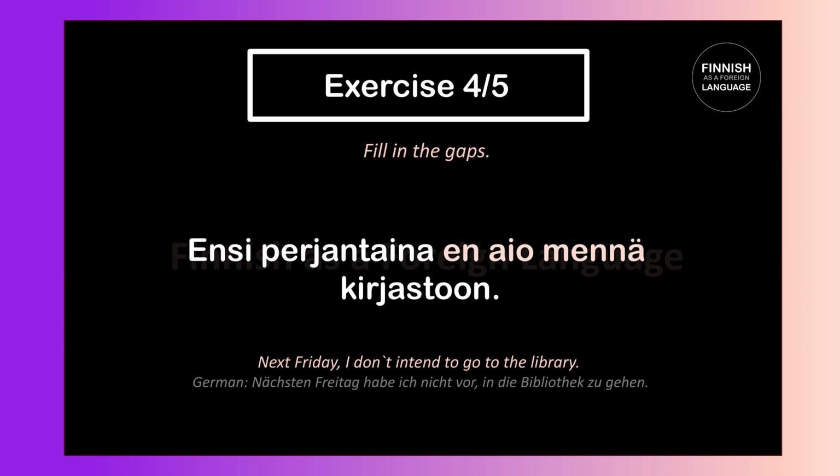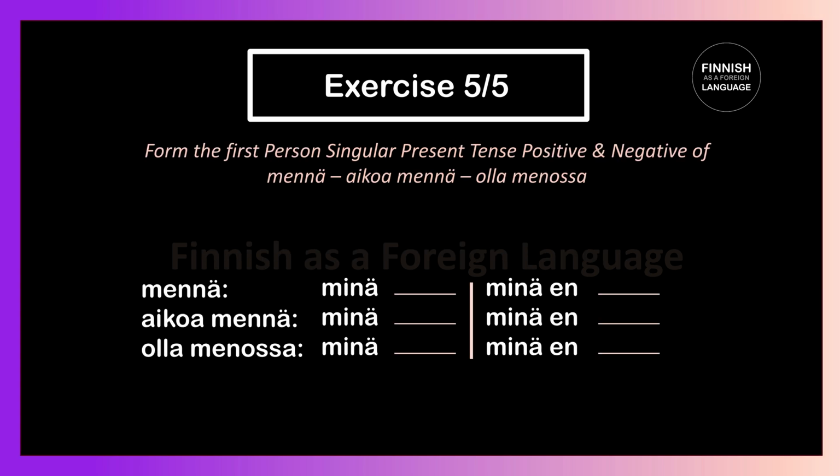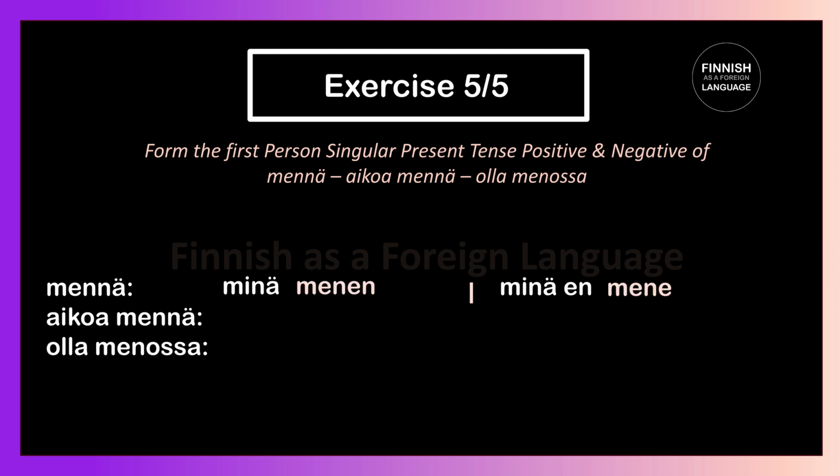And our final exercise for today. Form the first person singular present tense, positive and negative, of mennä, aikoa mennä, and olla menossa. Alright, let's compare our solutions. So the first person singular present tense positive and negative of mennä is minä menen, which means I go, versus minä en mene, which means I don't go.